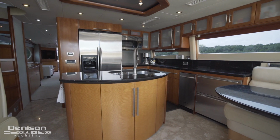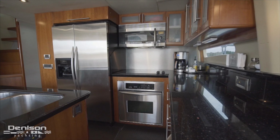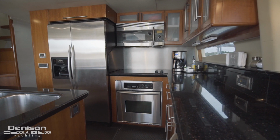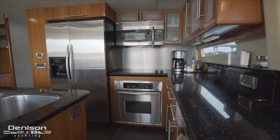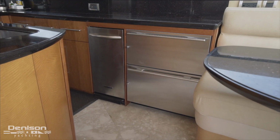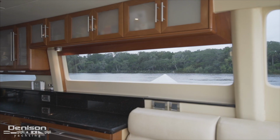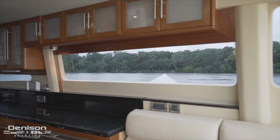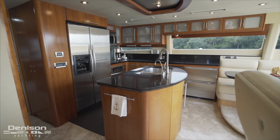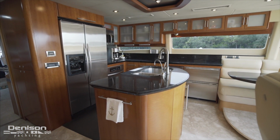She has a side-by-side fridge freezer found aft of the island, as well as a 4-burner cooktop that sits above a convection oven. And then above the cooktop, there's a microwave. There's also a trash compactor and a pair of cold drawers on the port side that rest below one of the long windows that make this area feel open. Here we see a large island for food prep that has a dishwasher, storage, and a stainless sink.